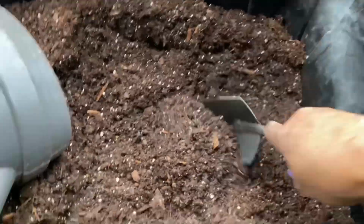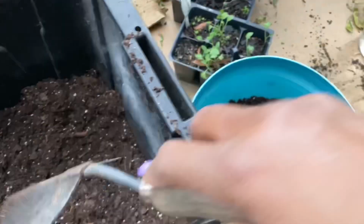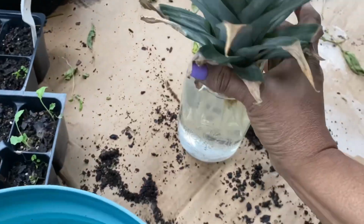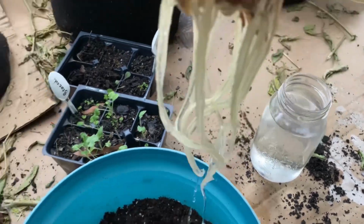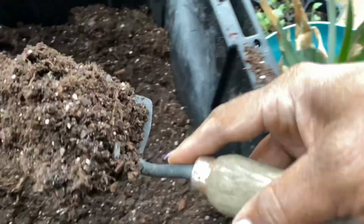So now I'm about to plant up my pineapple top that I showed you guys the other day, and I'll show you again. The roots on them are so long, so I'm going to put them in this planter. Look at that. And then I'm going to backfill it, and we'll water everything that I'm doing now.